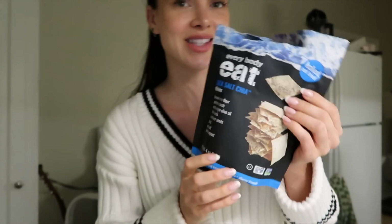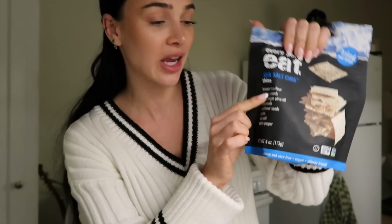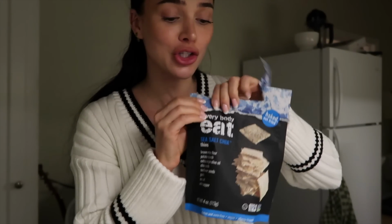I already opened these. These are the Everybody Eats sea salt chia thins. They literally have just these ingredients. They're so yummy if you dip them in hummus.